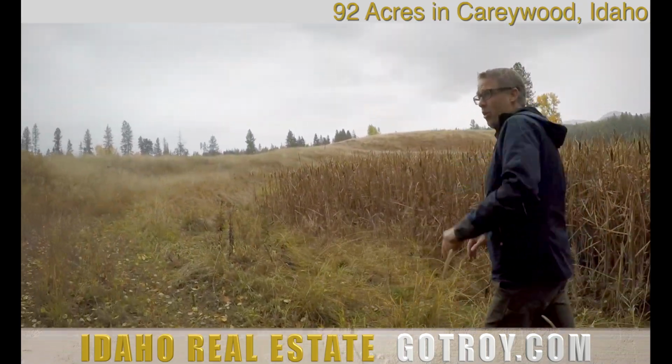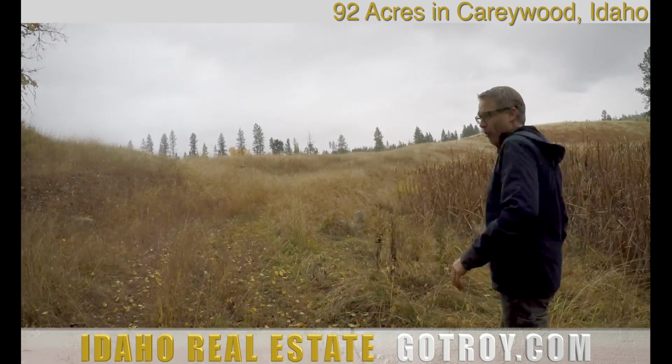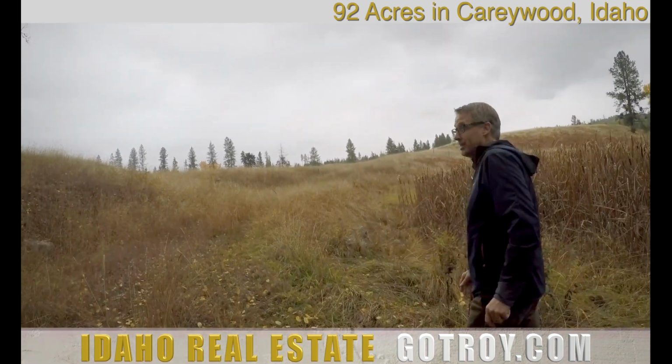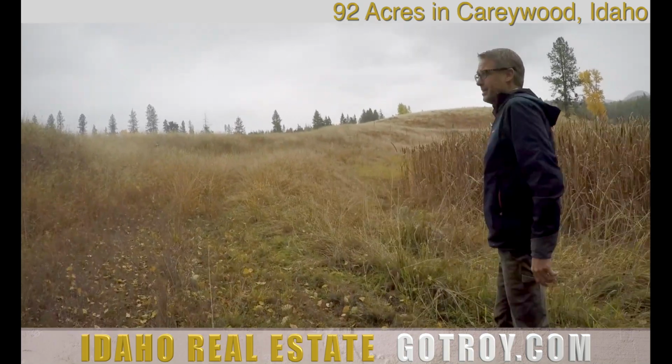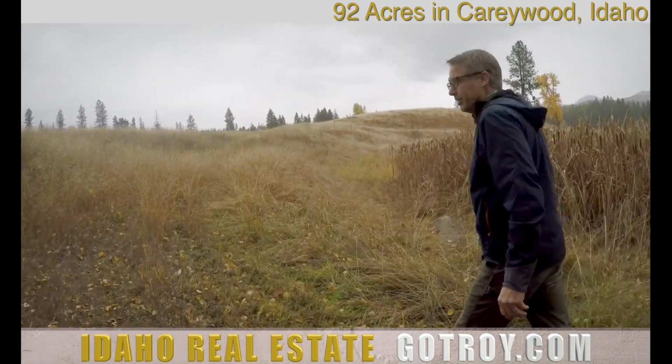This is where the original home site is. I want to say it was pre-40s in here. I'd have to look at the deeds to make sure, but we'll walk up here and show you where the original old homestead is, and it's just beautiful here.